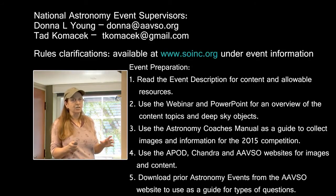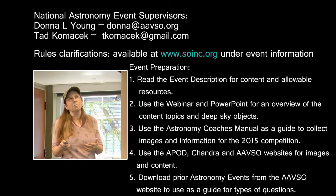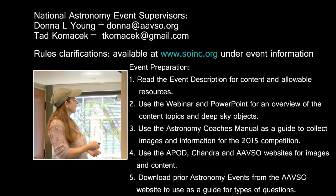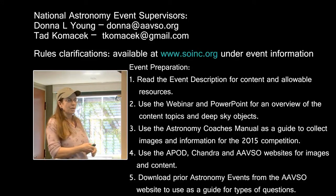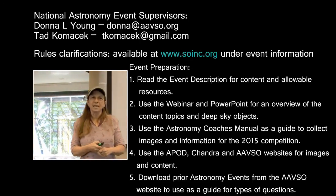We always have 3 sections. The first section is more basic ID and questions relating to stellar evolution and exoplanets. The middle section will have some basic mathematics with it, and the third section will have more extensive, more in-depth, more process-oriented mathematics and questions. So that will give you an idea of how your team should split what their contribution is going to be during the event. So if you have any further questions, ask Tad or myself.